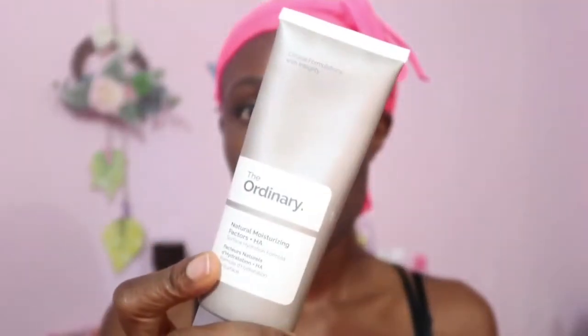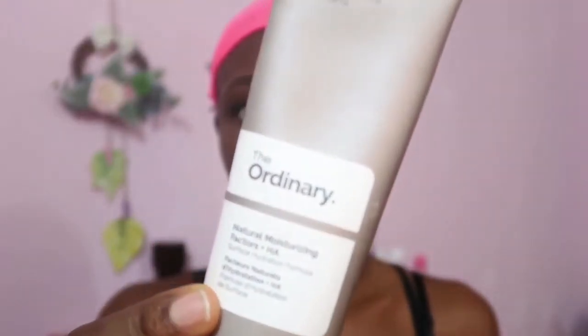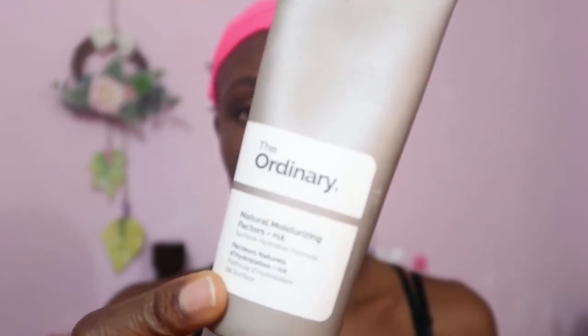Is there any difference or is it just my eye? While using the peeling solution, the only things that I will be using on my face are this moisturizer from The Ordinary and my SPF. So I'm going to moisturize my face now.